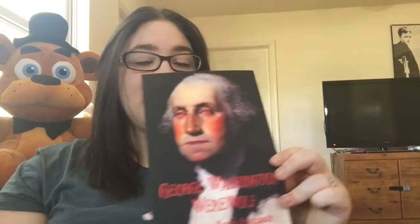I got this for a really cheap deal. I thought this would be kind of cool to read, and I could probably read this in one sitting. I don't know, I'll probably come back to it later if you guys are interested in me reviewing this. I'll come back to it on the next sequel that I got.